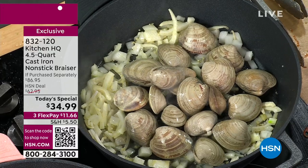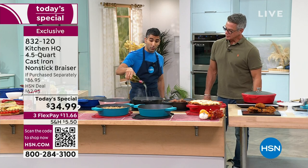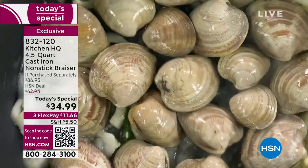And like I said earlier, because of that nonstick, I'm cooking with acidic ingredients like wine, like tomato, like lemon juice. Old school cast iron, you would never cook with highly acidic ingredients because it reacts with the old school cast iron. Ours, it doesn't.